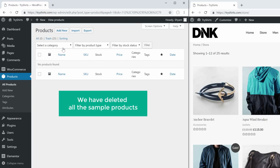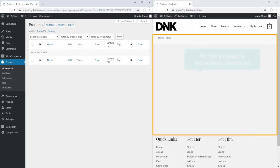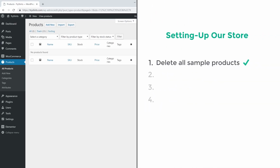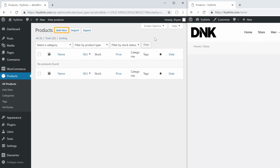So now we have deleted all the sample products. So now if we go to our store and click Refresh, you can see that all the products have been removed. Once you have removed all the sample products, next let's see how you can add your own product. Now to add your own product, just go back to your products page and click add new.